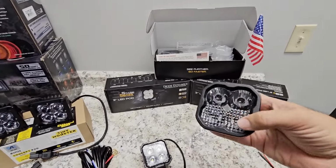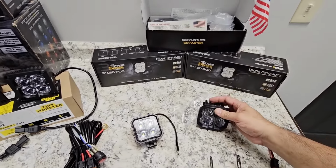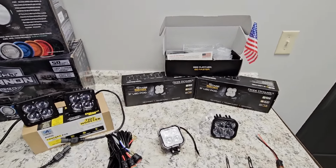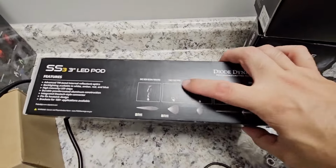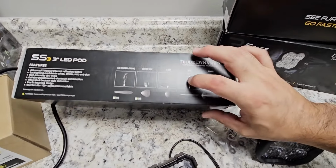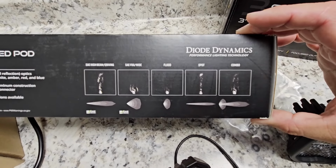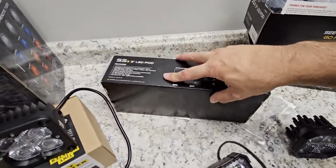They have some of these really cool kind of hybrid designs. So you have kind of a mixture of projector and reflector style. And these lights are supposed to do a phenomenal job of getting very clean, very properly dispersed light out in front of you, depending on the type of pattern you're looking for. So look at the box here. You can see that you have your SAE high beam driving light. You have your SAE fog wide beam light. You have your floodlight. You have your spotlight. And then you have your combo, and this gives you a really good example of how each one of those differs in terms of light output and how much light it gets in front of you and around you. So that is really cool.